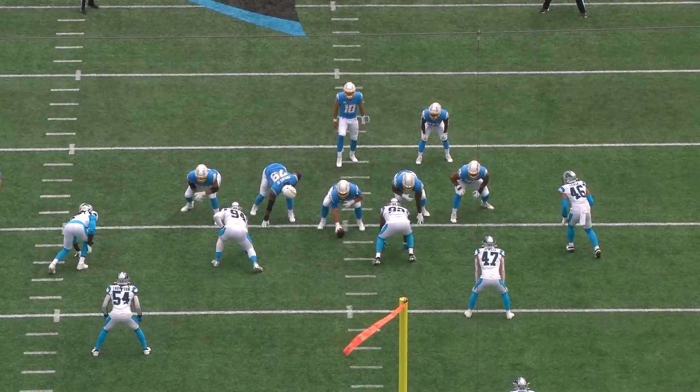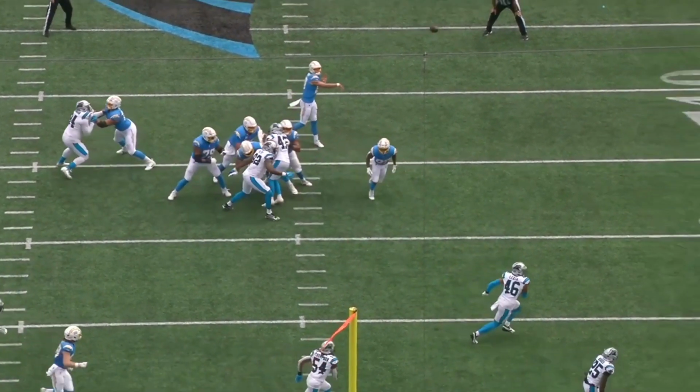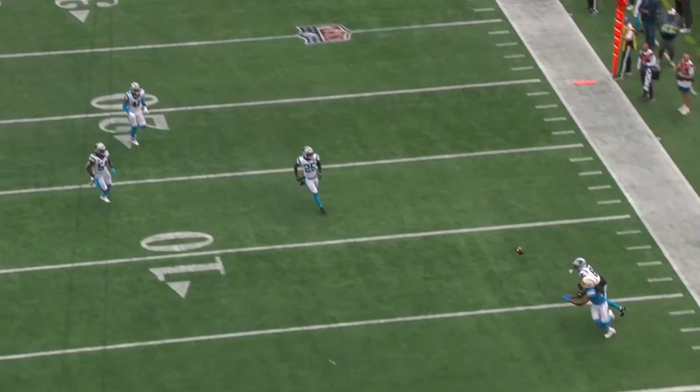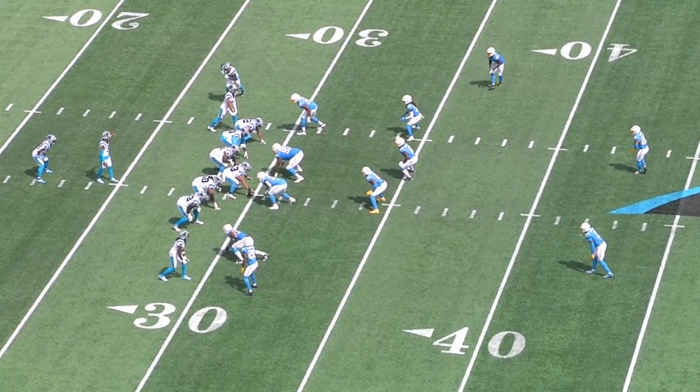And, of course, this is the game where Quentin Johnston just... Also, look at the pocket. I mean, there's no pressure there. Great play.